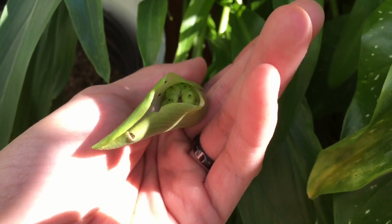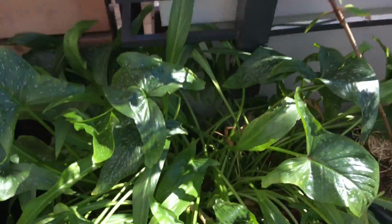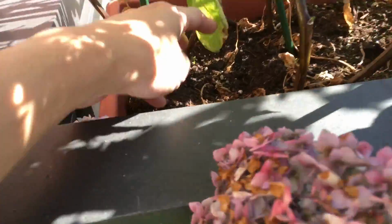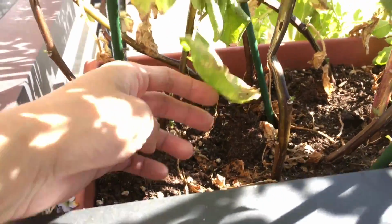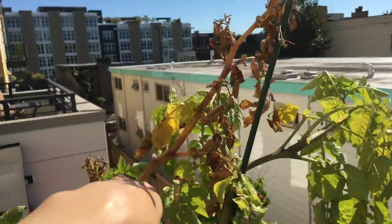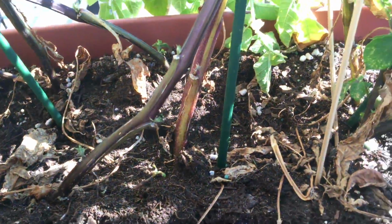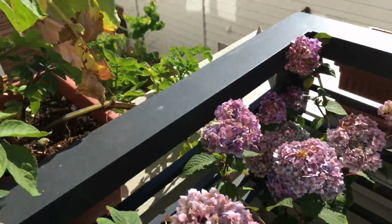The calla lily is doing well. You can see the seed pod is maturing. The seeds are getting a little yellow and getting bigger. The potatoes are pretty much the same, but you can see this one has died back already, so I could probably cut this away pretty soon and harvest some of the potatoes.